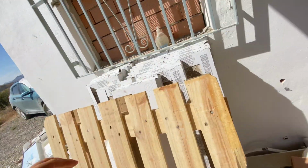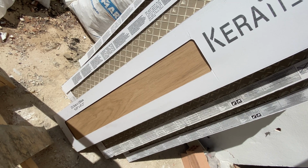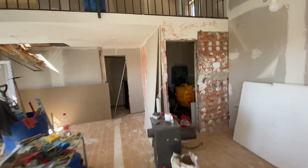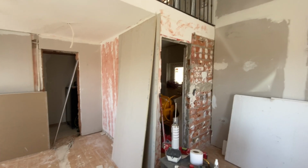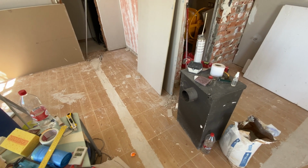Good afternoon and welcome to another day at the Stargazer. Today I finally got the delivery of my tiles. They look like this. So it's a parquet style type of tile. I also got the delivery of the plasterboards. So time to put these up here and there as well. And then I get started with the floor. Later than expected, but I'm not surprised.